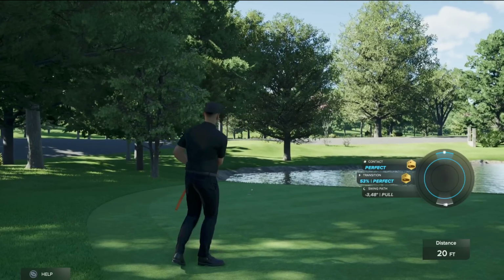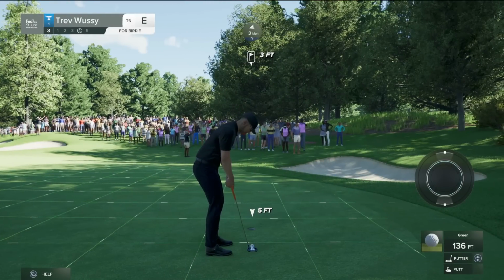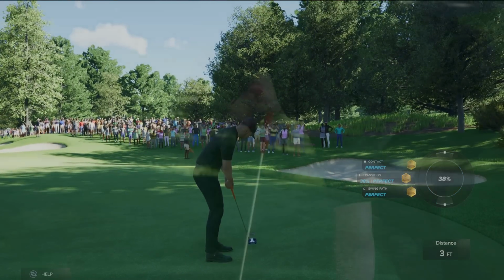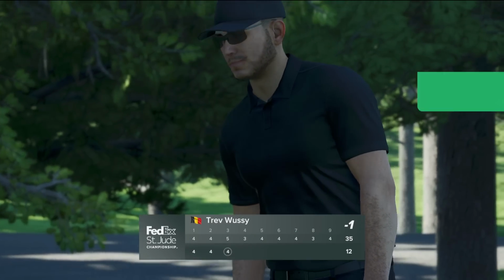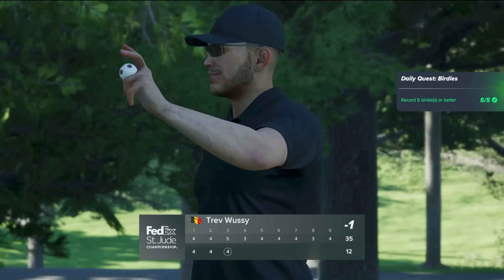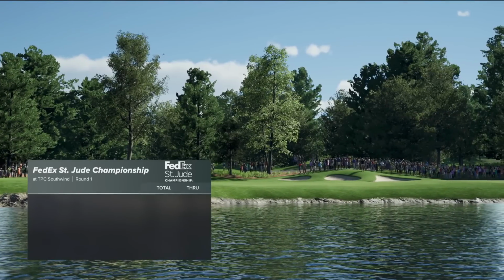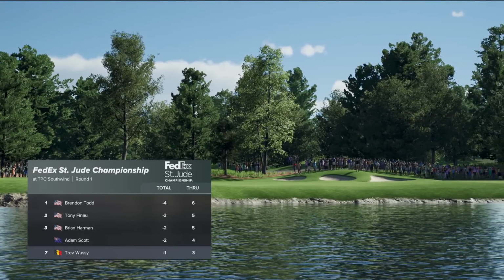Oh, I thought that was going down. 3 feet remain. That putt goes in. Time to make a move. And a good job there as he moves to 1 under for the championship.